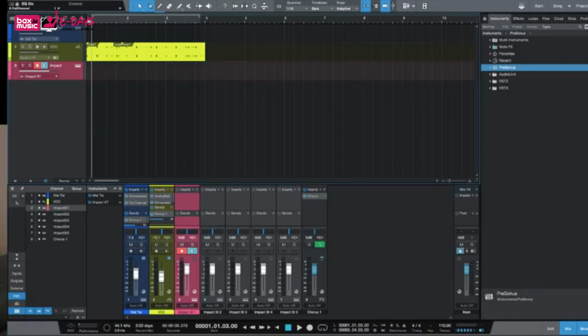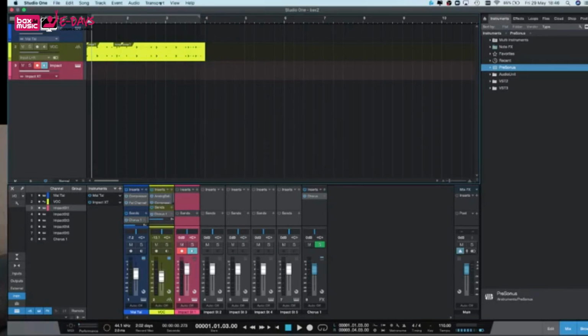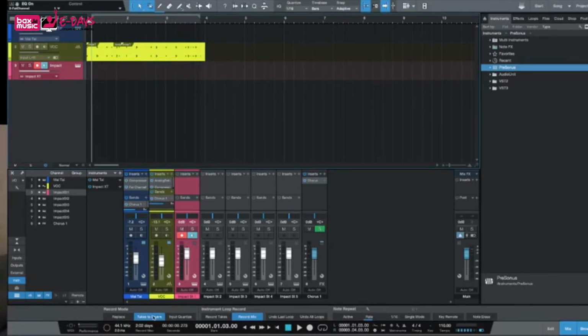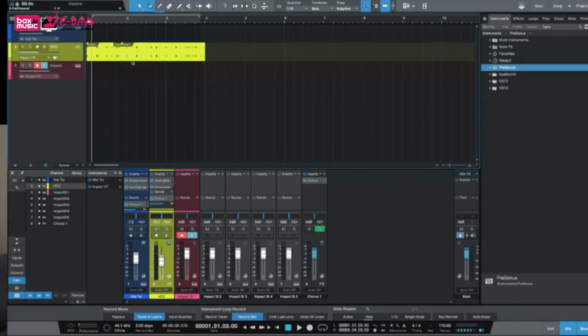So Gert asks, how precise is the cut and paste if you need a second take? There's a really, really cool feature in Studio One called takes to layers. So if you want to, I'm just going to open record panel and turn on takes to layers. So what will happen is you will press record on this track, for example, and I could set up a loop, and now I can just continue to record over this one track, and the tracks will start to build up on the one track.